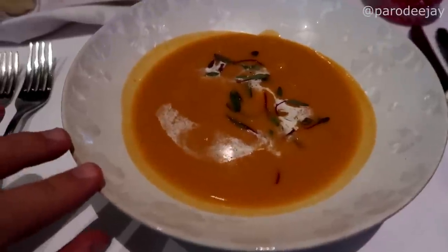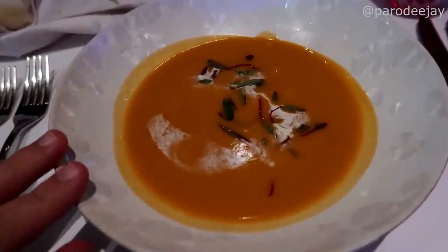I had the crab bisque, which was actually really rich. It was thick, too. It stuck to the spoon, stuck to my mouth, but I kind of like that. A lot of flavor. Very bold. Hunks of crab in there. I would eat that every day.